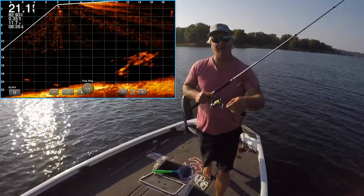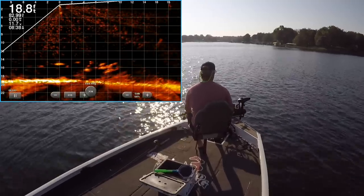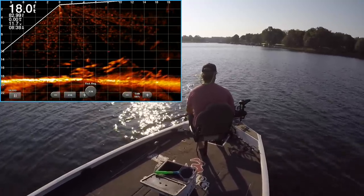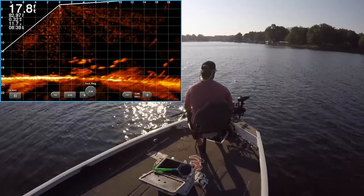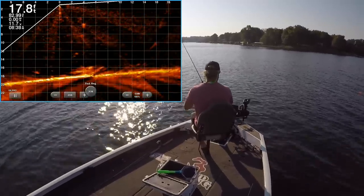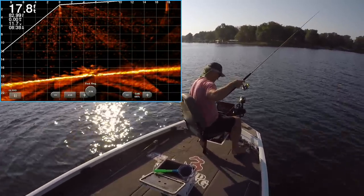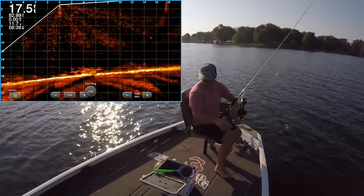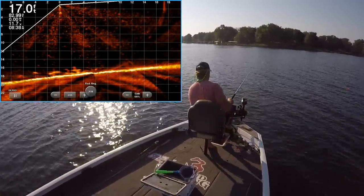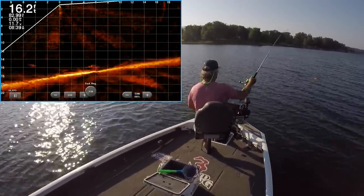Now check this minnow out. This minnow is dinky. This is no bigger than that number four hook that I've got on there. Well, the small minnow theory did not work there, so let's go with a bigger minnow. Something slightly bigger. Let's see what we got going here. There it is.